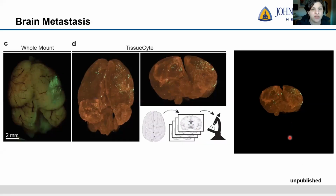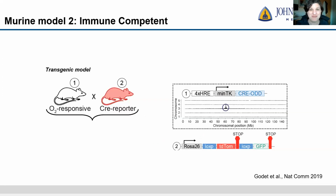I guess I don't. But this allows us to really quantify the number of GFP positive cells in the mouse brain. And there are some other cool techniques that we've borrowed from neuroscientists, where there's actually a brain atlas from a mouse, and you can overlay your pictures onto that to figure out exactly where the cancer cells went in the brain. So there is some cool technology there that maybe we can discuss at a different time.